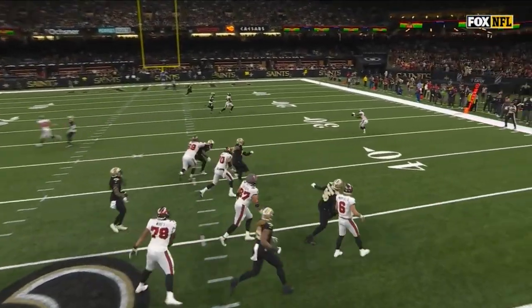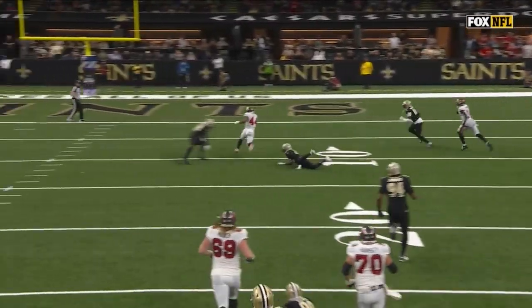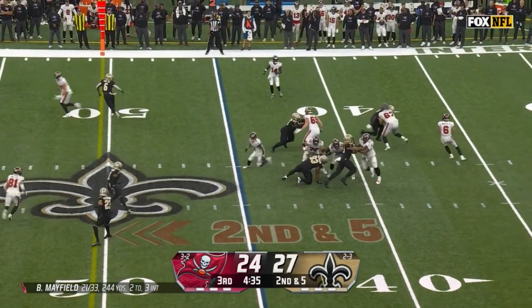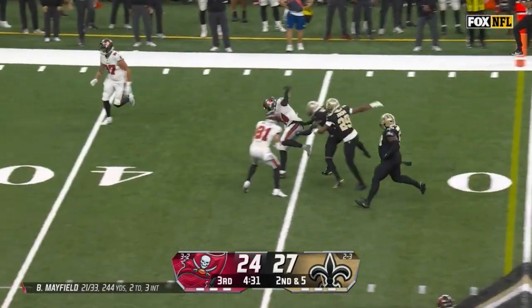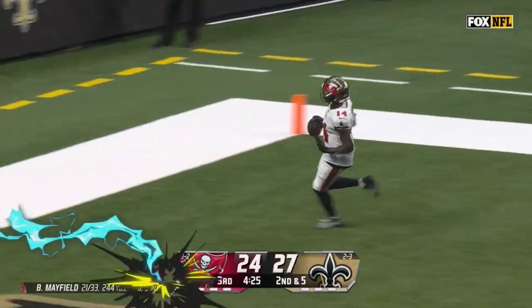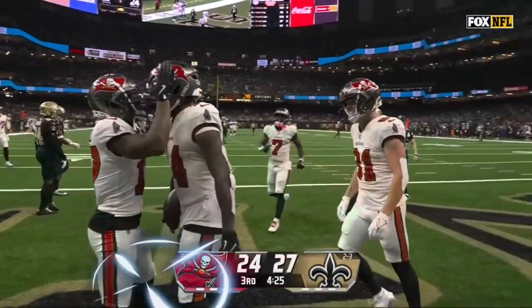They're double teaming Mike Evans on the left side of the screen, and it's man coverage. Got to assume someone's got to be a peel. Godwin in motion. Fake it to Irving. Out to Godwin. In space, and he picks up the first down and pinballs his way inside the 40 and off to the races. Chris Godwin's second touchdown of the day, and Tampa Bay is back out in front.